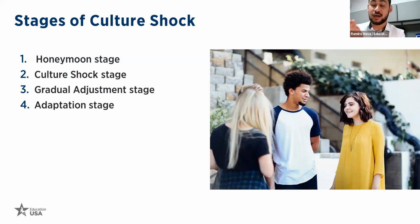The first one is the honeymoon stage. This is the initial phase when you arrive in a new country, because everything seems to be exciting, and you may feel enthusiastic and curious about the new culture. You might be fascinated by the surroundings, the people, and experiences. During this phase, you may have a positive outlook and feel very happy and optimistic.